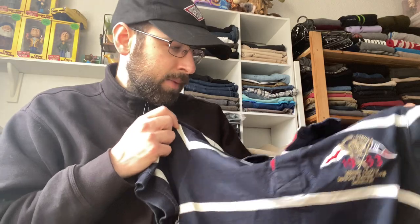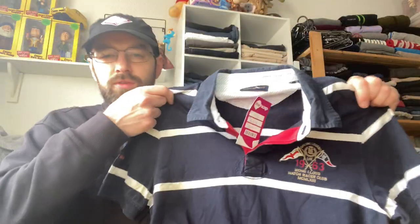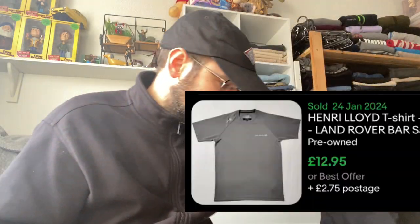Henry Lloyd Sailing Legend. I just quite like this little embroidery here, stripe pattern. It's got something going for it, this little polo shirt. It's very basic other than that, but £3.50 for that. Should be 10 to 15 again.